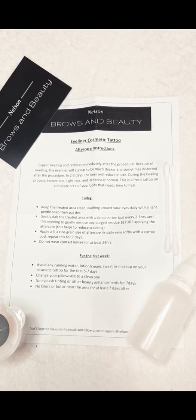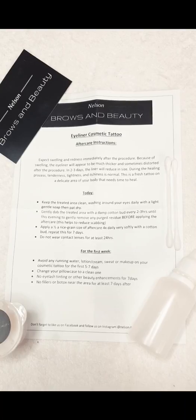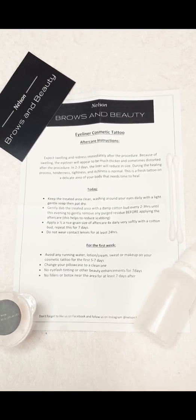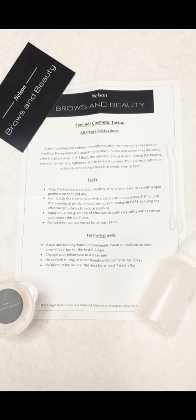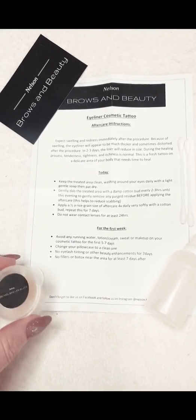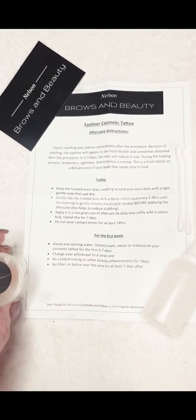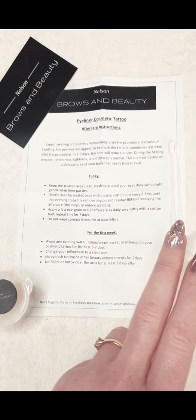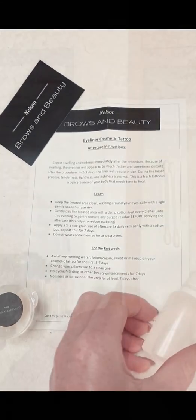So this is a fabulous guide on how to get the best result out of my cosmetic eyeliner and how to care for my eyeliner the best I can for the most straightforward healing process and best result. So I was given a little tub of Tui balm, a couple of cotton swabs, and a little bottle of distilled water. So these are my best friends for the next 7 days.